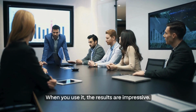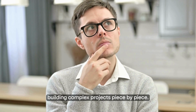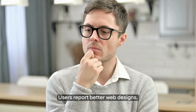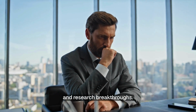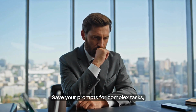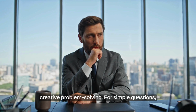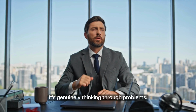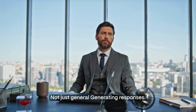When you use it, the results are impressive. DeepThink excels at iterative development, building complex projects piece by piece. Users report better web designs, solved coding problems, and research breakthroughs. Save your prompts for complex tasks, multi-step coding, strategic planning, creative problem solving. For simple questions, use regular Gemini 2.5 Pro. It's genuinely thinking through problems, not just generating responses.